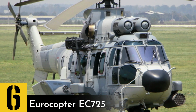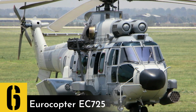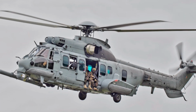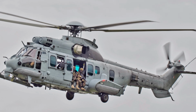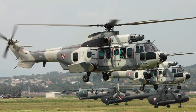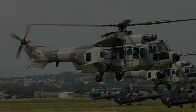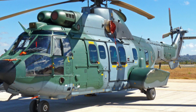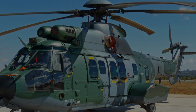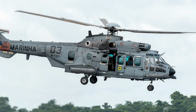Number 6. EC-725. The Eurocopter EC-725 Super Cougar or Caracal is a long-range tactical transport helicopter. It evolved from the Eurocopter Puma or Cougar family. It was specially developed to meet a French Air Force requirement for a specialist helicopter for combat search and rescue operations. The new helicopter made its first flight in 2000.